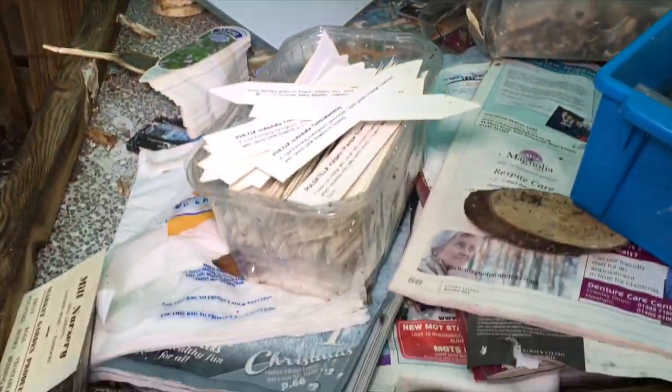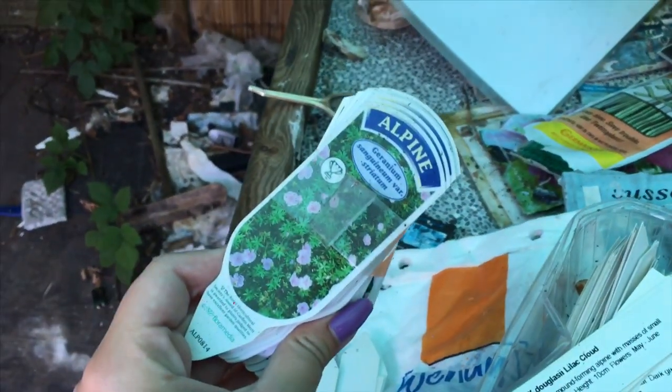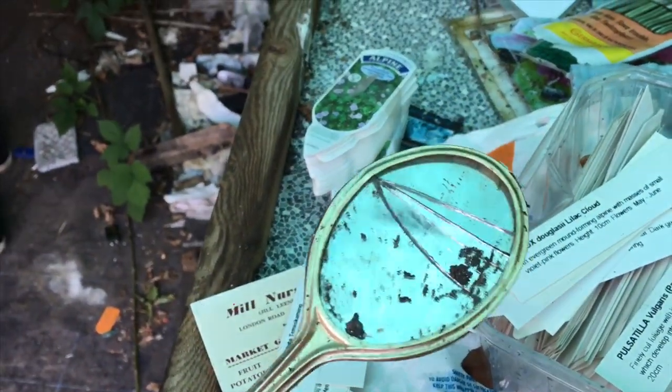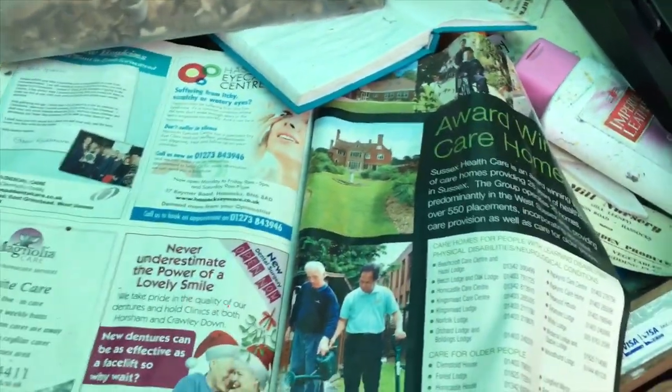Lots of paperwork. Got loads of little tags. Names of plants. Oh, a little mirror. That looks really old actually. Brochures. Actually, it might be worth seeing when the date was on this. That might give us an indication as to when it was abandoned.